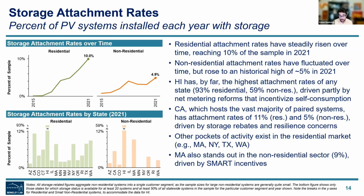These attachment rates vary quite a bit from state to state. The figures on the bottom show that for at least the subset of states where we had adequate data. And you'll note that the y-axis for both figures is broken so that we can include Hawaii in the charts, because Hawaii is really in a category of its own in terms of attachment rates. More than 90% of all residential systems and almost 60% of non-residential systems in Hawaii last year included storage. And that is primarily driven by some of the net metering reforms in the state that incentivize customers to install batteries in order to maximize their own self-consumption of solar generation.